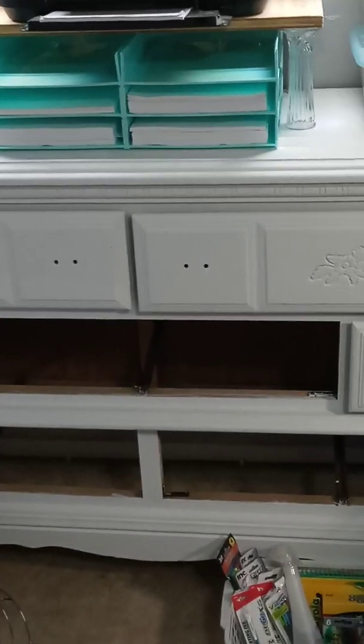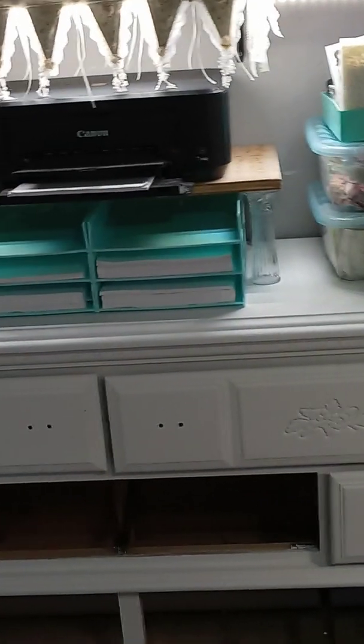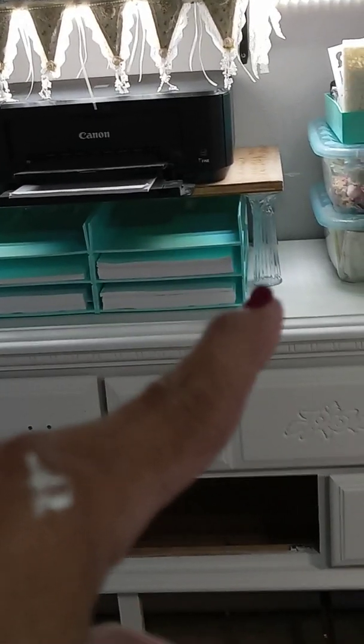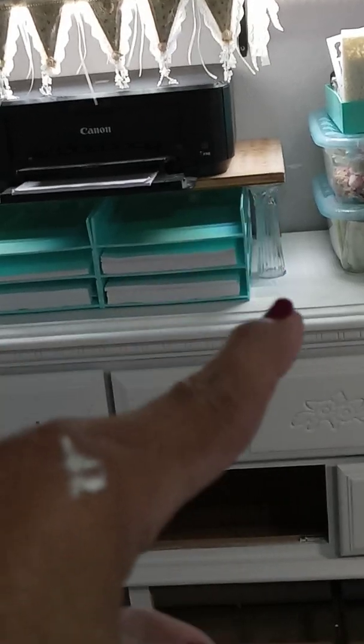What else? Oh, I put my printer up here. I made this shelf thingy. I had a piece of wood laying around, and I bought some candle holders, I think they're like flower vases actually, from the Dollar Tree. I bought 4 of them. I just haphazardly glued them on there to see if it was going to work. It is going to work, so now I have to just paint the shelf.